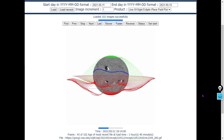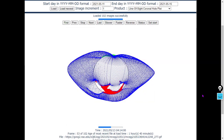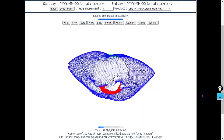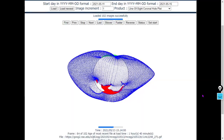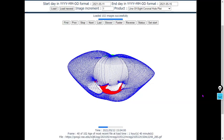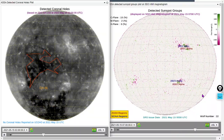Here's another view of the same data. Line of sight ecliptic plane field plot. Pretty uneventful there. And the line of sight coronal hole plot showing some significant coronal holes, especially in the southeast. Also, it's showing you the sun's B field in blue as this magnetic section of the video continues.